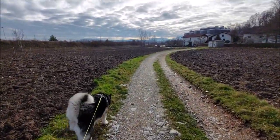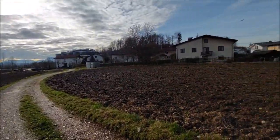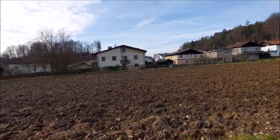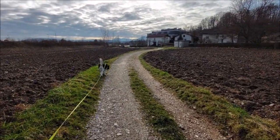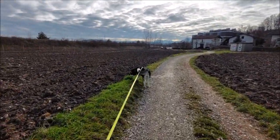Okay, while we are still going through this freshly dug out, it's not dug out, what is the correct terminology? Plowed field.